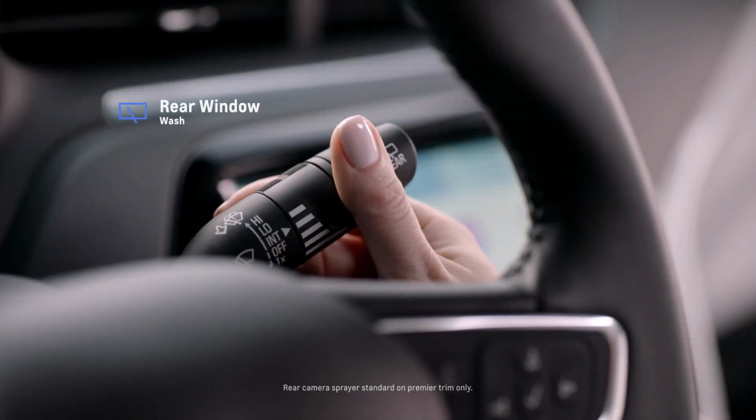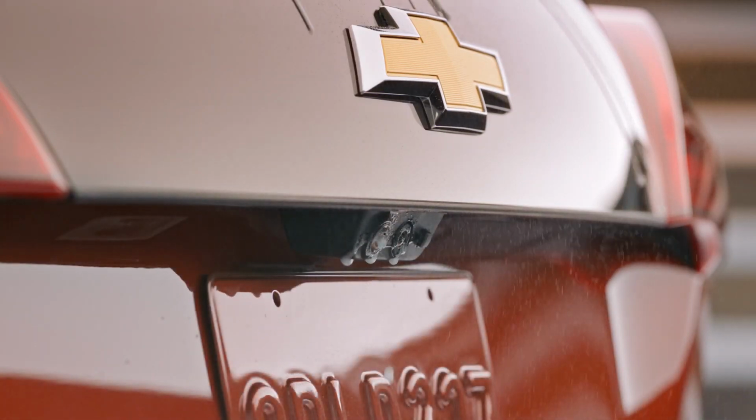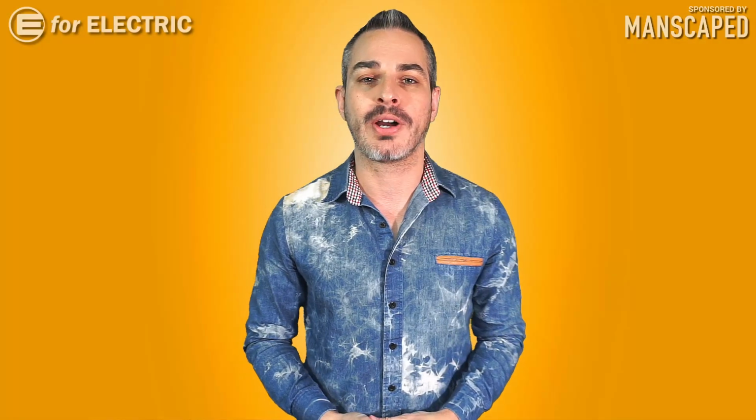But the best part, if that camera ever gets dirty, you can actually wash it without getting out of your car, though a bit of a warning: it does take a while to wash that out of your eyes.